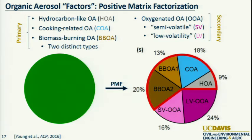And then we actually see two different types of factors that we attribute to biomass burning based on the chemical signatures of these factors here. And so these have distinct chemical signatures suggesting that they're both from biomass burning, but slightly different in their composition overall. This biomass burning here in the end is largely residential wood combustion in the wintertime there. There weren't any big fires like we just had going on at the time.